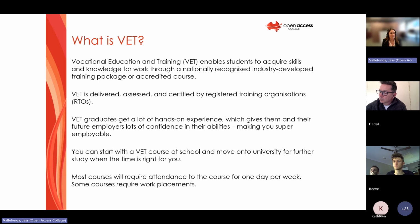In terms of what you do, generally most courses, there are some differences out there, but most courses would see students requiring attendance 1 day per week. And there are quite a few courses that also have work placement components to them as well. So it's important to know what kind of expectations and requirements are for each of the individual courses.